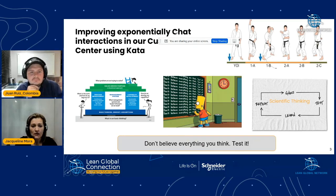Why Kata? Because Kata is a permanent movement. Maybe if you know about judo or karate, it's a permanent movement or collection of movements as the result of different kinds of routines or discipline or different kinds of practice. So we used the same concept here in customer care center, and we replicate the same discipline with our team.